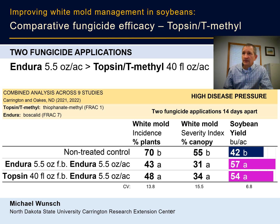So this is a summary of our results across all those studies where we had high disease pressure and we made 2 sequential fungicide applications, either Endura followed by Endura at 5.5 ounces, or TOPSIN/generic at 40 fluid ounces followed by Endura at 5.5 ounces. What you can see is that TOPSIN followed by Endura delivered really very good disease control, but not as good as Endura applied twice.